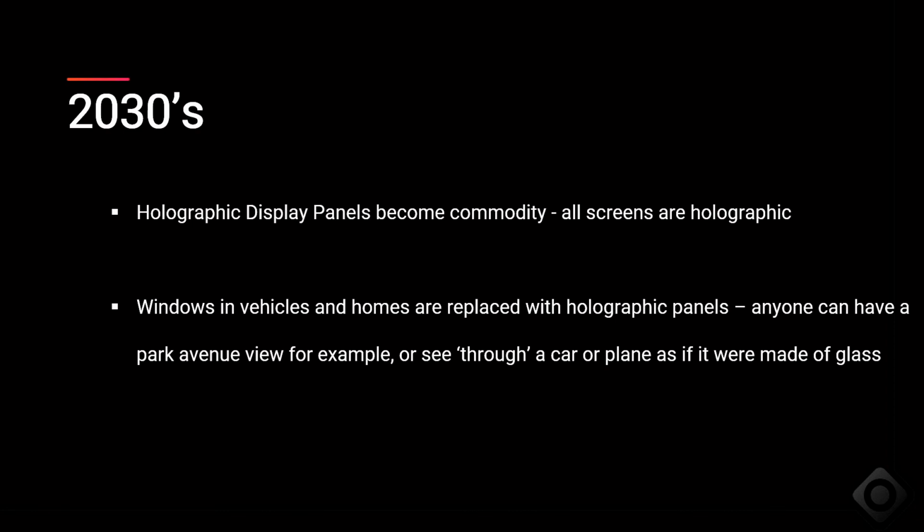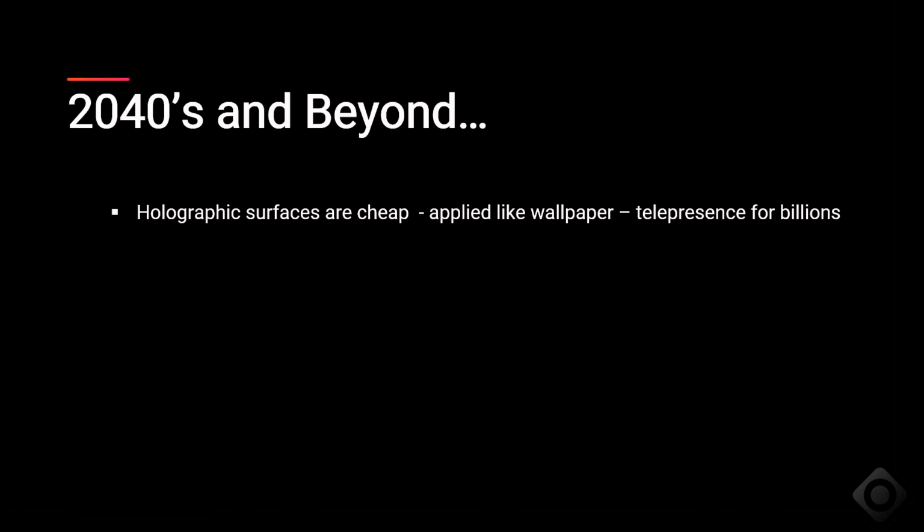Maybe even your SpaceX rocket or Elon's Mars colonies can have rooms that are basically filled with these panels, especially if they're very cheap. And I think at that point, you'll also be able to afford a room-sized holodeck. You may not need garages as much, but it won't be more expensive, let's say, than a fancy home theater. In the 2040s, I think holographic displays will be like wallpaper.